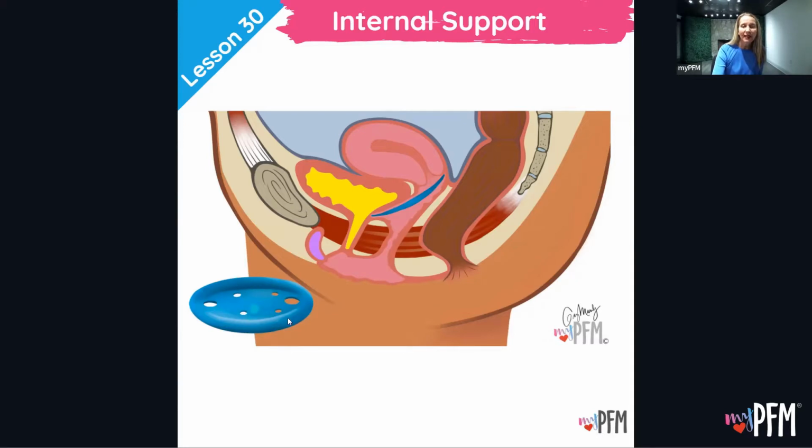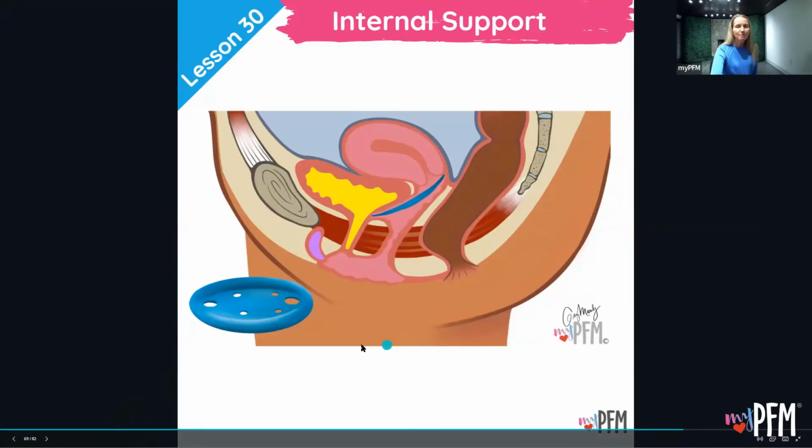P-E-S-S-A-R-Y, pessary. These are inserted into the vaginal canal to help hold up the organs. There are a lot of different sizes and shapes of pessaries. I'm going to show you this temporary pessary. It looks kind of like a giant tampon, right? And this one you actually get wet, because right now it's hard, right? You wouldn't want to just put this inside like that. So you soften it up, use lubricant if you need to, and then you insert it into the vaginal canal.